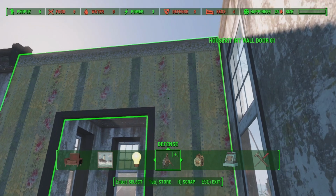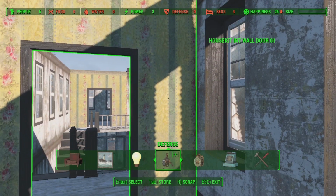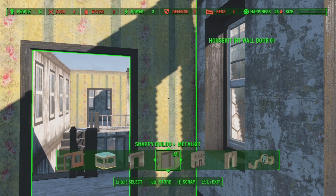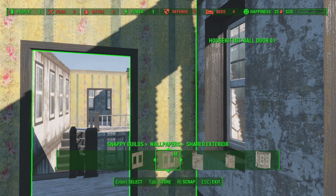I already have these walls put up, as you can see. But what I think we can do is head over to Snappy Builds, right to wallpapers. And I'm pretty sure we should be able to just cover right over them. Shared interior, shared exterior. Nope. Interior.